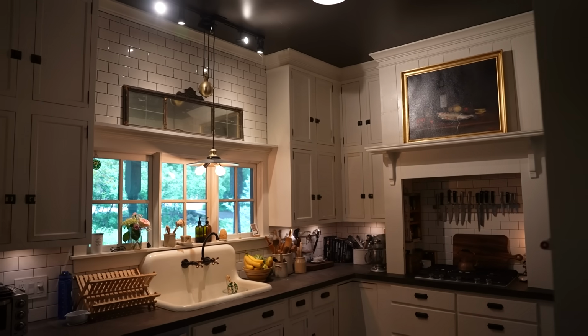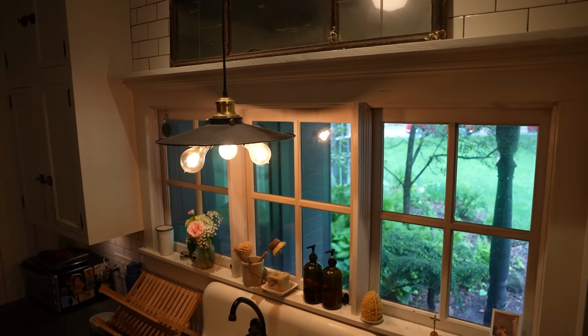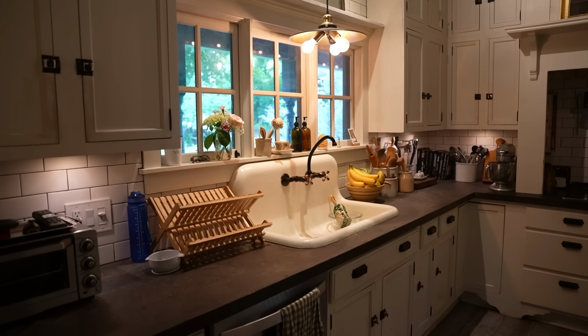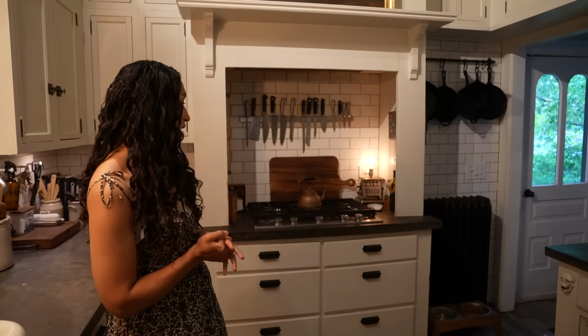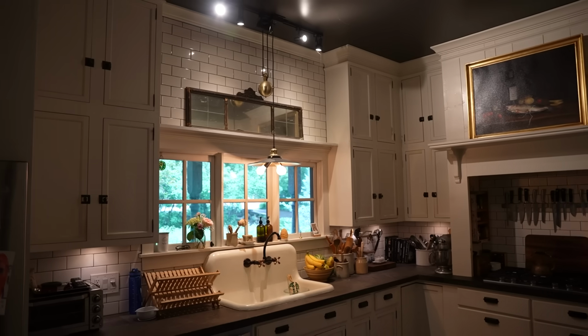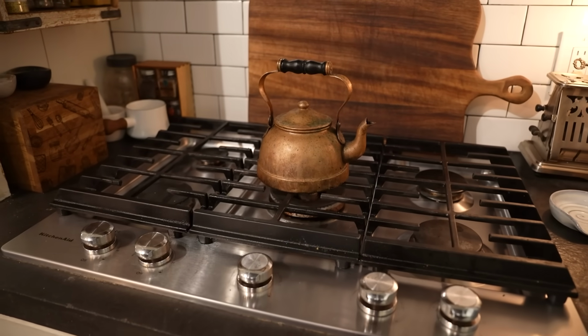I enjoy these windows that look out onto our side yard. And I will say it's a little bit of a narrow kitchen, and I get frustrated sometimes because I feel like with 4 children, I don't have enough space to cook, but it's working for us for now. I like our built-in stove, and I have this little baking area right here.